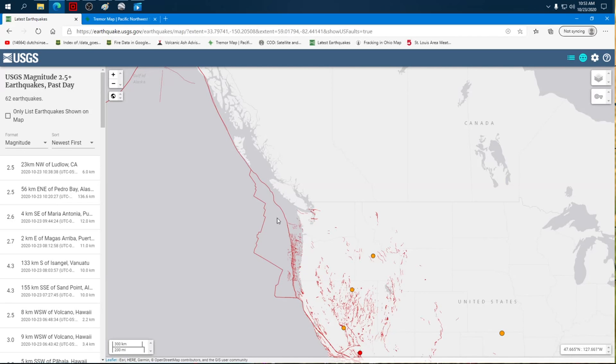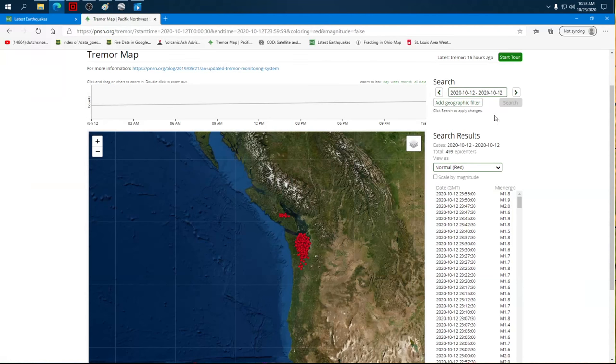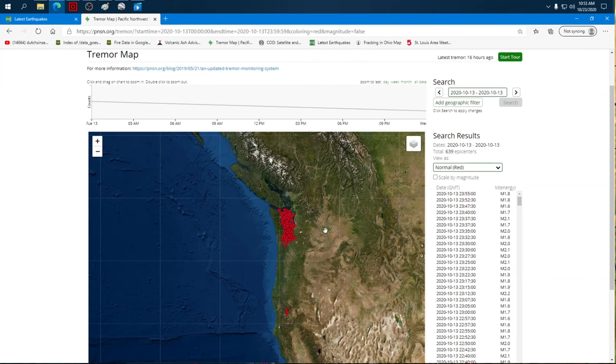Right here, over into Washington, where it started to shift across the Olympic Peninsula, Strait of Juan de Fuca, Puget Sound, going right down to the Washington border. Now, let's go forward another day. This is from the 12th to the 13th. Well, I'll be darned, look at that. It shifted down to the south.